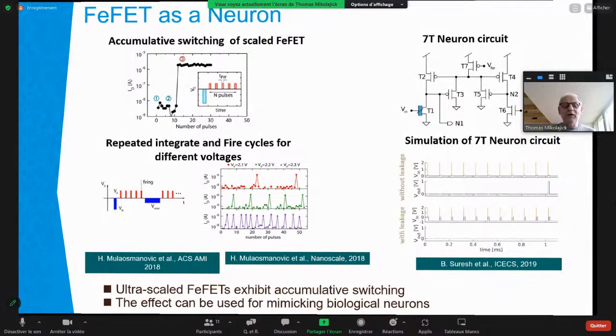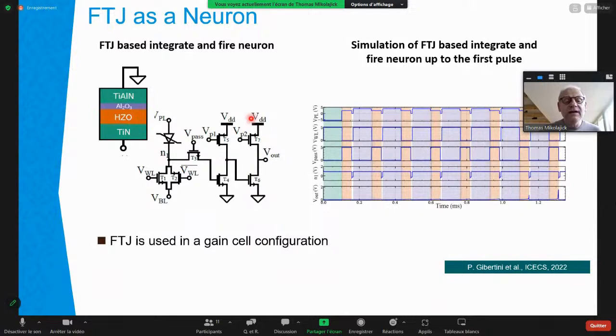Finally, we also use a tunnel junction to mimic a neuron, as shown here. I don't want to go into detail, I just want to mention the possibility. The effect is based on the fact that we are charging just an internal node here, and we use this transistor to amplify this node. By this, we get away without using a large capacitor here, and we can get a decent reaction of the neuron here. This is work still in progress, so the concept just came up last year.